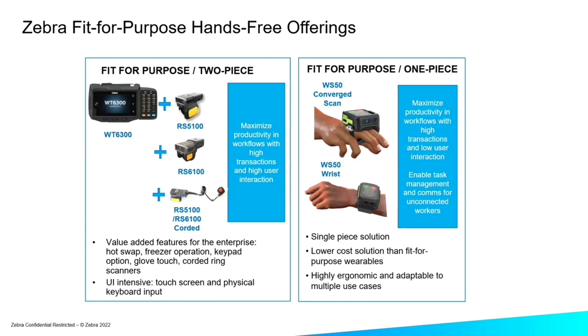You have very high transactions, high user interaction, very scan intensive, as well as needing a very durable wearable solution that is going into freezer environments, for example, that has requirements for extended battery life, and having the ability to use thick gloves if you're going into the freezer and still being able to operate the display and the keyboard. And you need to see a lot of information on that screen.